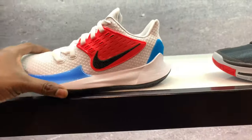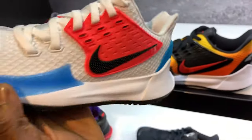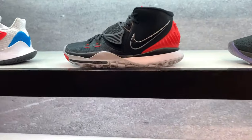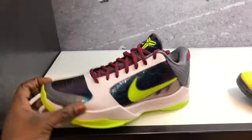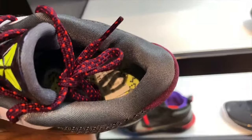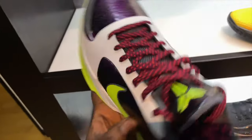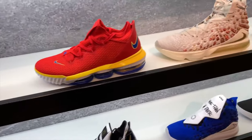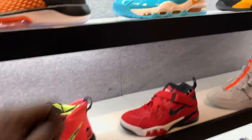Moving on to the Kyrie. I believe there's a fives. 120. More Kyrie. LeBron. They have Kobe right here. 180. That's a nice shoe too. Moving on, I'm gonna just look at the hypes and then I'll just point them out. These are still fire right here.